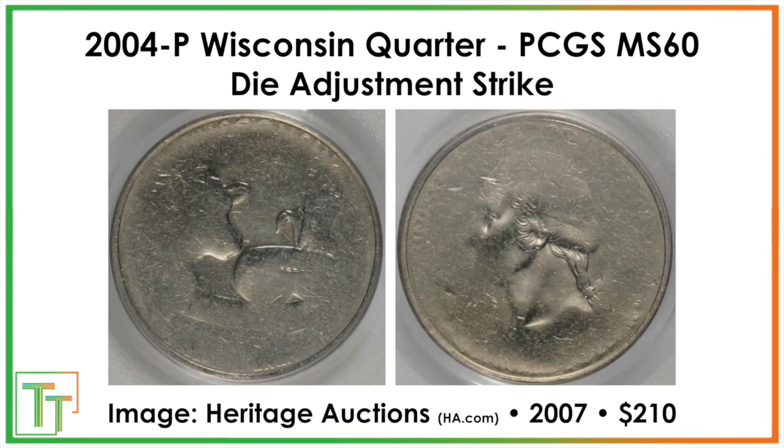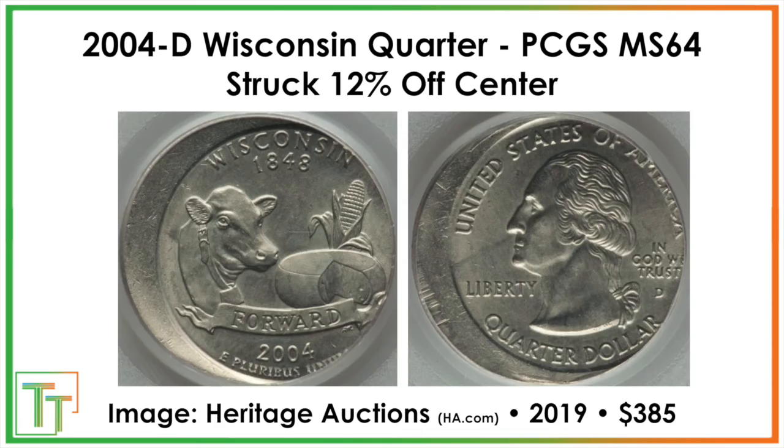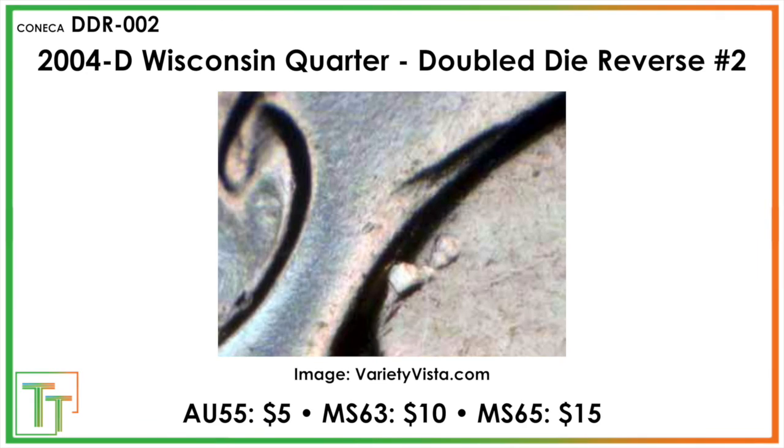Similar with this, the die adjustment strike. This coin is not super worn down. Instead, they sort of get the pressure right for striking the coins, and so they have to fine tune it, and in this case the pressure is well under what it should be. It ends up being worth about $210, but still a fun coin, a cool one, and people really want to pay up for it. I always like the test strike or test pieces, die adjustment strikes, whatever you want to call it, a fun coin to be aware of. So that's what we've got overall here.